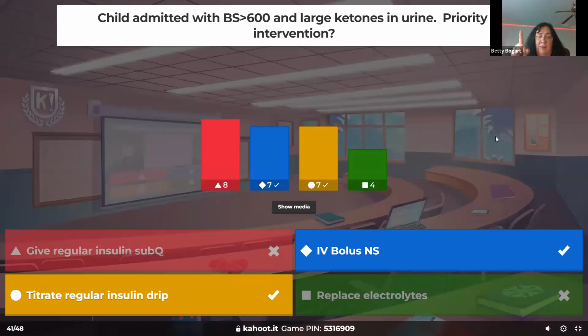Number one, you want to dilute that blood sugar, so you give a bolus of saline. Now, as you're doing that, another nurse is preparing, or you're sent to the pharmacy for, an insulin drip, which will be a slow, continuous drip of regular insulin. We don't give anything sub-Q. We need to monitor that blood sugar and be in control of it.